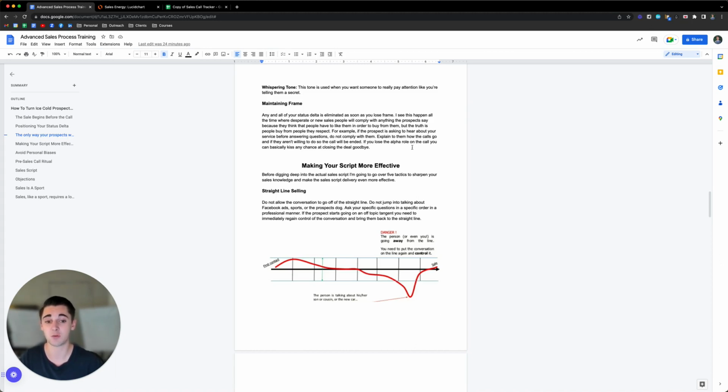If you lose the alpha role on the call, you can basically kiss any chance at closing the deal goodbye. I see this all the time, and we'll get into the sales script in a second, but the first half of the call is you diagnosing the prospect, asking questions to gather information that you can leverage later in the call, the pitch, right? And you're also seeing if they're a good fit for your offer. It'll happen all the time where the prospect will get on the call and they don't want to answer those questions. They just want to hear about your service. And a desperate salesperson will say, okay, and then go into the service, but they just lost frame. They just lost the alpha status of the call.